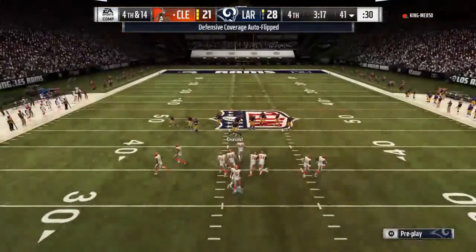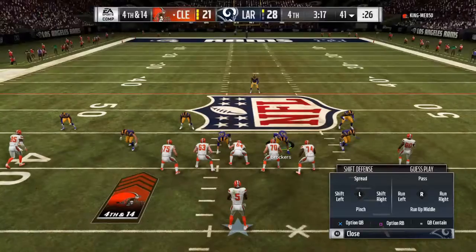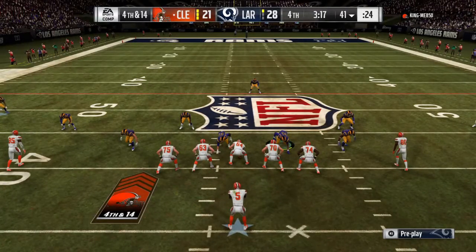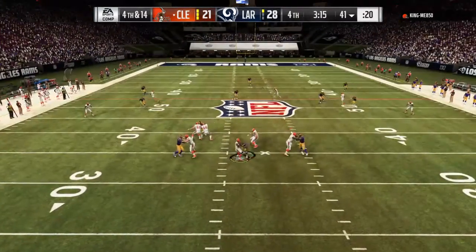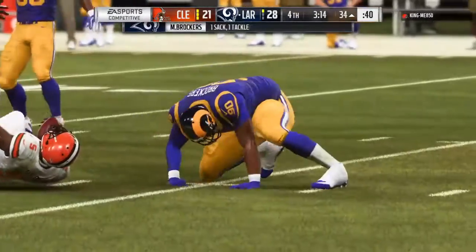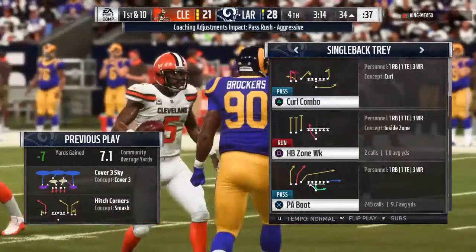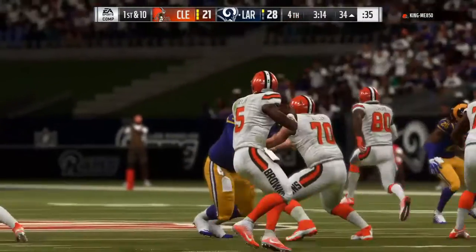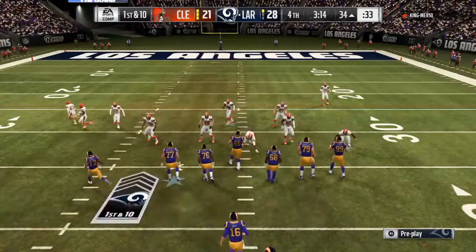One score down. Here we go. They're going to go for it here on 4th down. As expected, they're going for it to keep the drive alive. Nowhere to get away, and down he goes. Taylor is sacked. Michael Brockers in there to drop him, the 7th time tonight. He's gone down.